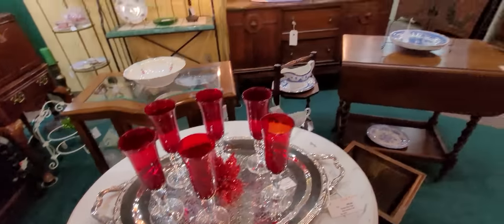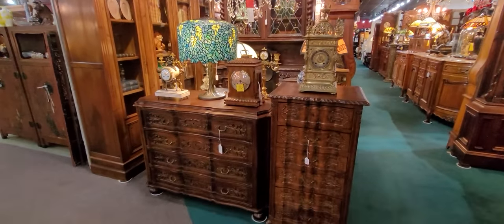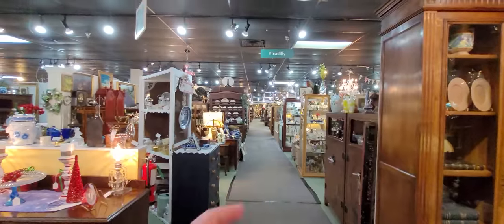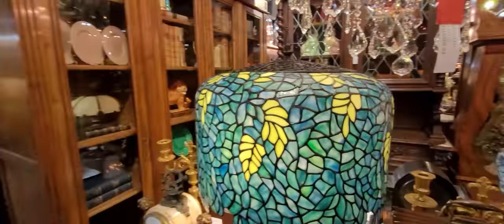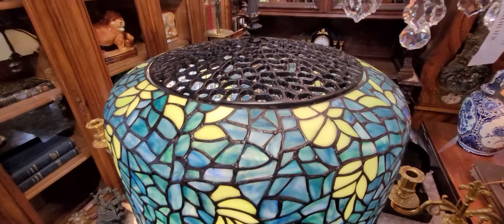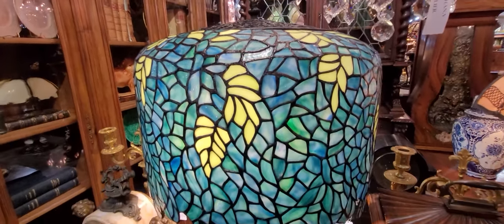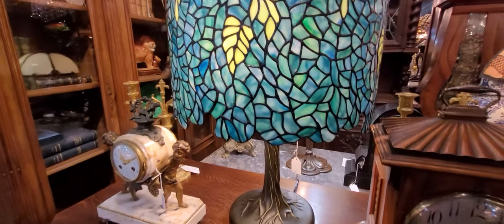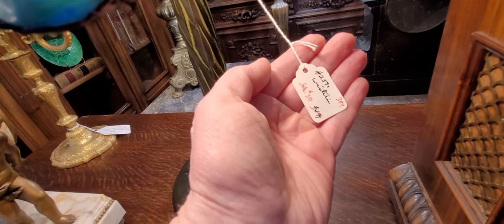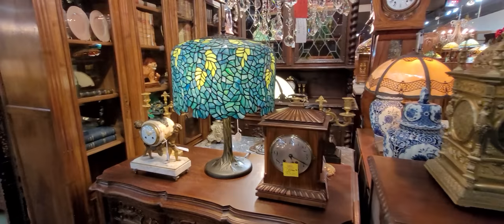They're gonna have jewelry. They're just gonna have everything here. So much so, you just have to make a trip down here to Plano, Texas. Look how far down that aisle is. Look at that. One of the largest antique malls in the Dallas area. So Plano, in case you're not from here, is a suburb of Dallas. Look at that lamp. How much is this lamp? Oh wow, $3.99. I figured it would have been more than that.